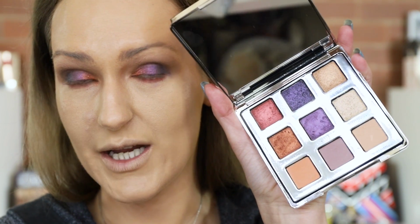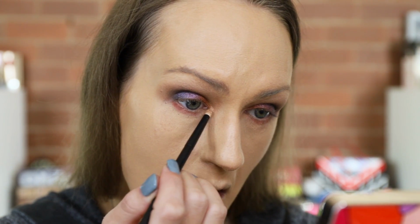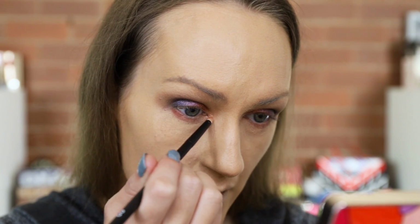There's only 2 shades in this palette that I haven't used, so I'm going to use them. I'm going to go Drawn This Way on the inner corner and Sunset Boulevard sort of on the lower part of the inner lower lash line. So let's do that. Drawn This Way is quite flaky. Let's see how she goes on. Oh yeah. That's kind of okay.